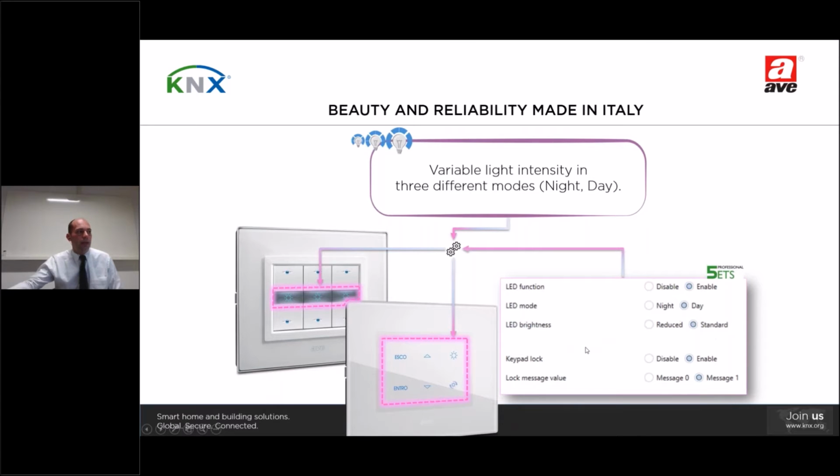These modules also have advanced functionalities, like controlling the intensity of the LEDs. We have different levels of intensity: night, day mode, standard brightness, reduced brightness, etc. And all these levels of LED intensity can be activated via KNX commands. So when you have a server or anything, you can change the intensity of the LEDs when it becomes night. You can adjust them the way you want, etc. You can also, via the KNX bus, activate or deactivate the touch function of the module, and many other options.